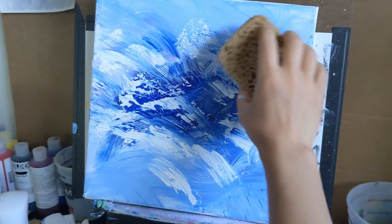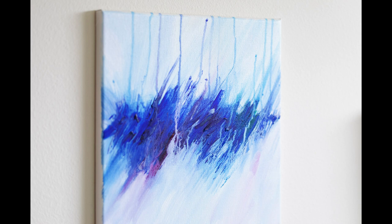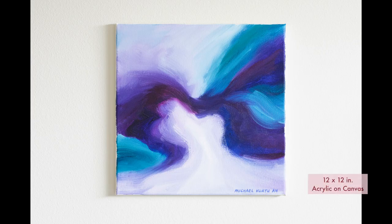I completed 4 paintings this week. The first one has a lot of palette knife work and watery colors running down. I turned the painting upside down after finishing it and I think it looks more interesting this way. The second one is this moody painting using an analogous color scheme including blue, blue-violet, and blue-green.